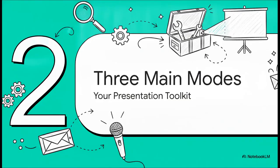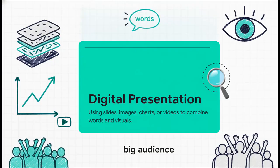Moving on to section 2, 3 main presentation modes. Think of this as your presentation toolkit. All right, the very first tool in that kit is the digital presentation. This is where you're using slides, images, charts, or videos to really combine your words with strong visuals. Now, when is this your best tool? Well, it's absolutely perfect when you need to explain complex ideas visually. It's especially great for a big crowd or when you're sharing your work online. If you need your audience to literally see the data to believe it, digital is for sure the way to go.